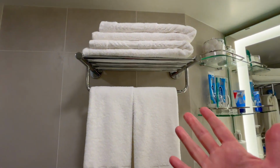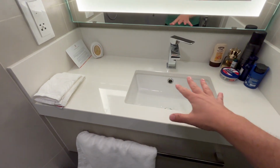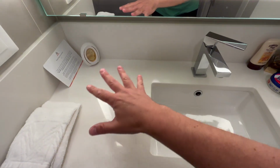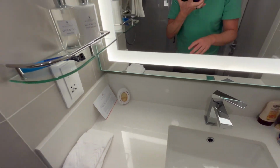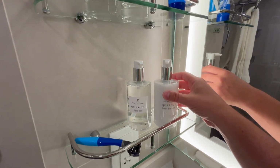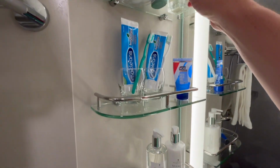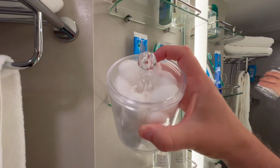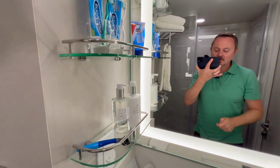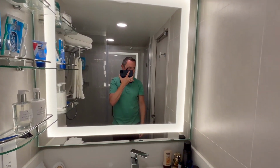We've got plenty of rails and hooks for your towels in here, which I like to see. Sink basin, quite a dinky little sink actually, but there is a little bit of shelf space around, which is appreciated. You've got 3 shelves up here as well. They're actually not that big and they already come with the Penhaligon liquid soap, hand and body lotion. You've also got some cotton wool buds up here. It's not too bad in terms of storage space. Nice big mirror here, nice and bright and light, I like that very much.